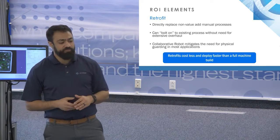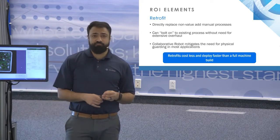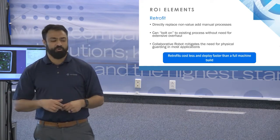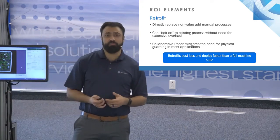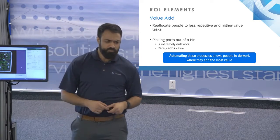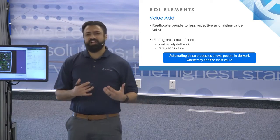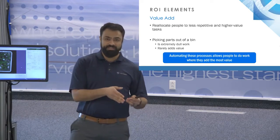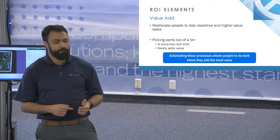And of course, the takeaway from this slide is that a retrofit, almost by definition, tends to cost less and deploys much more quickly than a full machine build or a production line overhaul, sorry. And then value add. This is kind of intangible. If you're calculating ROI, you would probably have trouble putting this into a spreadsheet somewhere.